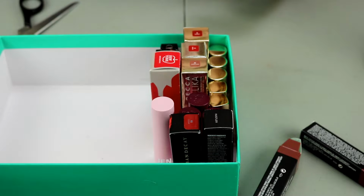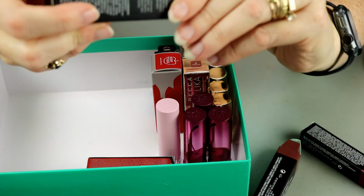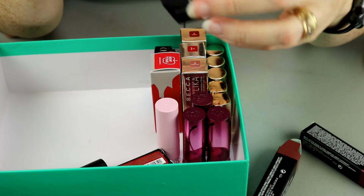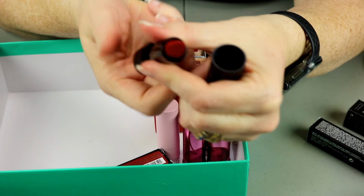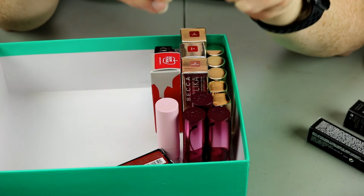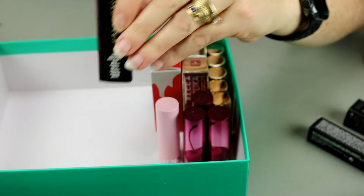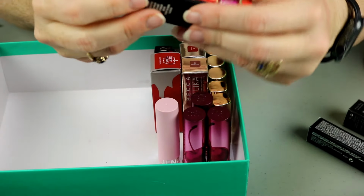All right. And then I have this from Bare Minerals in the shade Hustler. Whoops. Red. There we go. It's a nice red shade. And then this one is in the shade Mia. This is in Urban Decay.